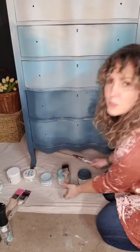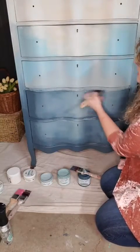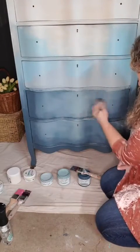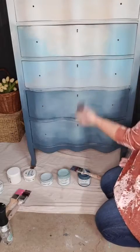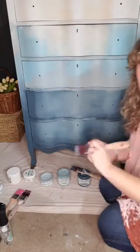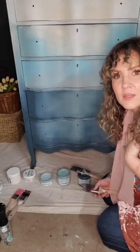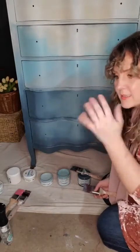So today I was prepping this piece. I know, curly hair problems. Last week I had removed the veneer on top. The veneer was chipping and it was just all messed up. So I took the veneer off the top, and it all came off in one long sheet. And I was like, oh my gosh, that never happens. How cool. Well, I took the dresser out back today to give it a good clean.